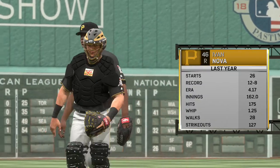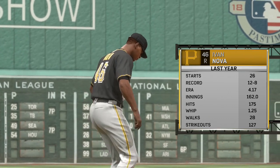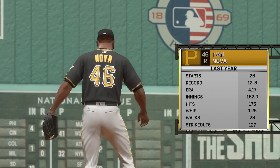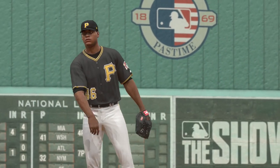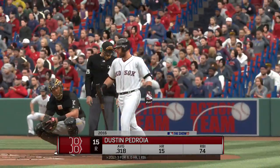Ivan Nova, a right-handed native of the Dominican Republic, will be the starter. Harold, what do you got? Well, Matt, this guy's not going to blow you away. He's a consistent major league pitcher. Look, his ERA last year a little bit over 4, but he takes the baseball. And he's the guy that's going to take his lumps, but he's going to keep coming back at you. And I think we'll probably see that kind of performance today.